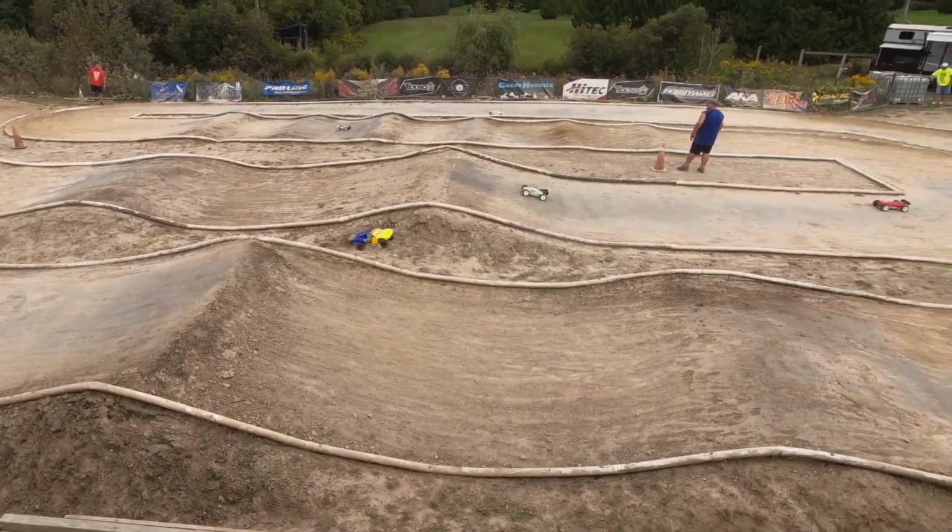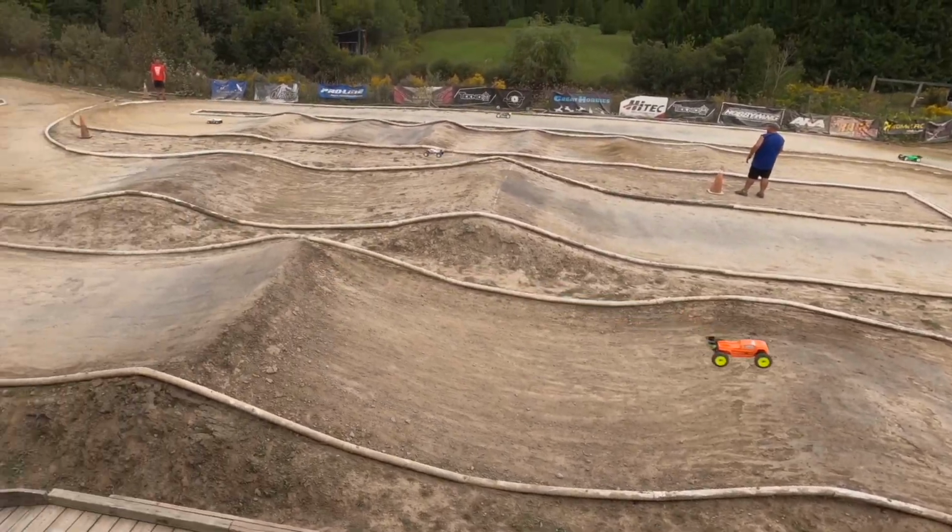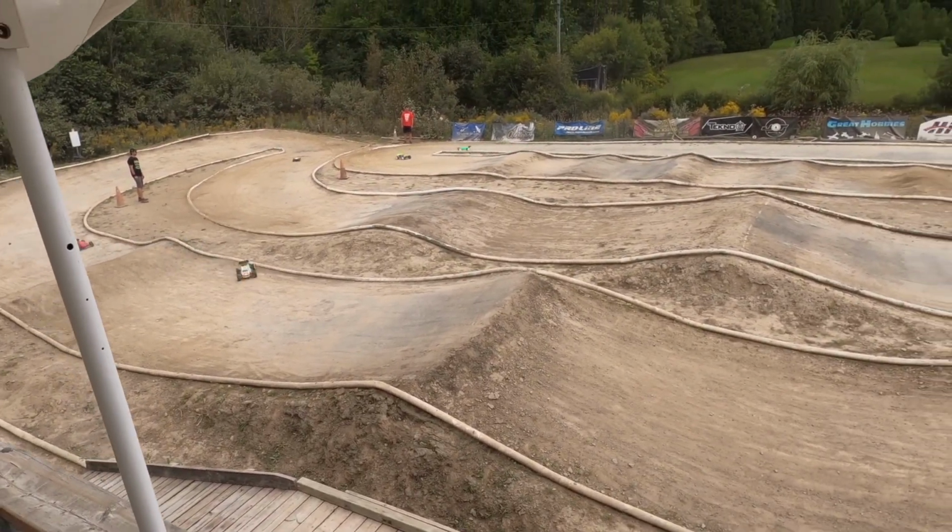Way onto the south side U corner to the back stretch. If he comes up on you, please give him way. He's in the blue, green, yellow wing, white tire.